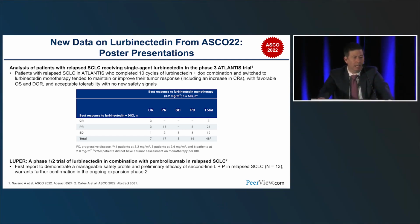Now, this is a poster to be presented here at ASCO, and this is taking the patients in that Atlantis trial who had completed 10 cycles of combination Lerbinectedin plus doxorubicin that then went on to Lerbinectedin alone. So they really got full doxorubicin dosing. So this is really selecting out the individuals who are doing the best on that arm. Interestingly, from within that, the 19 patients that had stable disease at the time of completing those 10 cycles of combination, 2 of them went on to have a partial response on the Lerbinectedin alone at the increased dose, and 1 went on to have a CR. Now, these are small numbers, and again, this is a negative trial, so the combination itself is not something that I would do or is recommended, but I think that speaks to at least questioning that dosing and a hypothesis that that dose really matters, that 2 versus the 3.2.